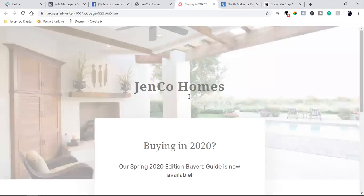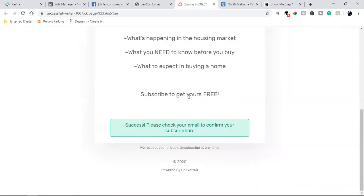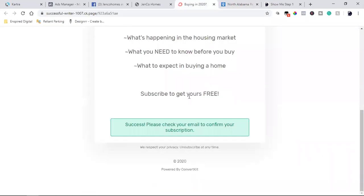So we're able to track this one page as a custom audience of people who landed here. But that same analytic also needs to show if the person opted in. I need those to be separate.